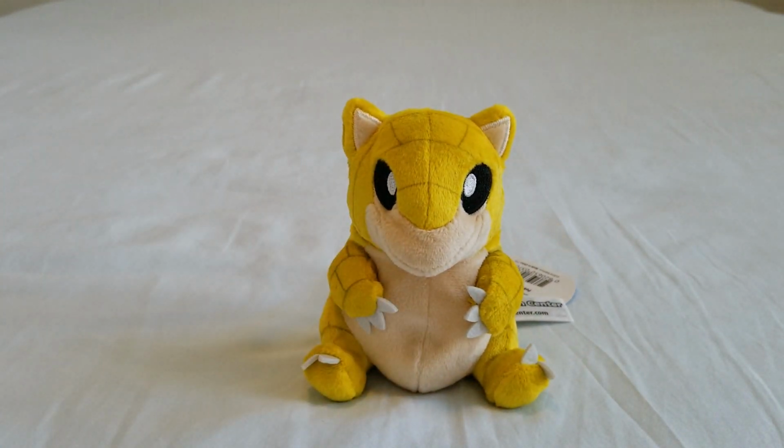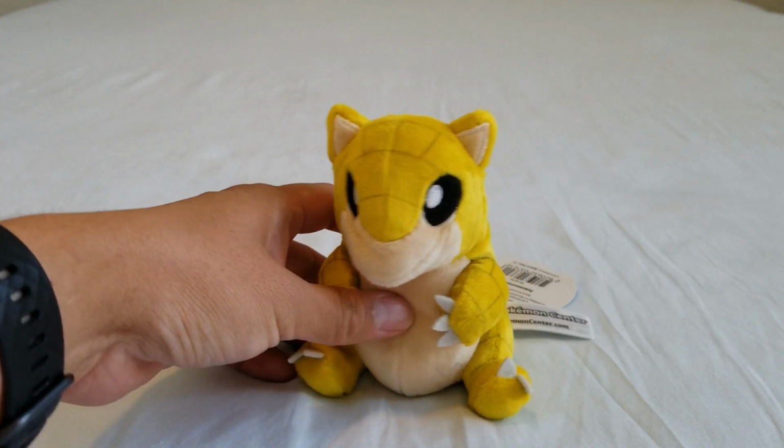So Sandshrew is another one that this is my first Sandshrew plush ever. I do have an Alolan Sandshrew, but I haven't had a regular Sandshrew. And Sandshrew is a special one. My brother and I have always liked this Pokemon. We first saw him when AJ had one in the anime, and even in our 30s now, we still reference that episode. And that Sandshrew has really just taken on a life of its own. So now I'm super happy to have the plush.